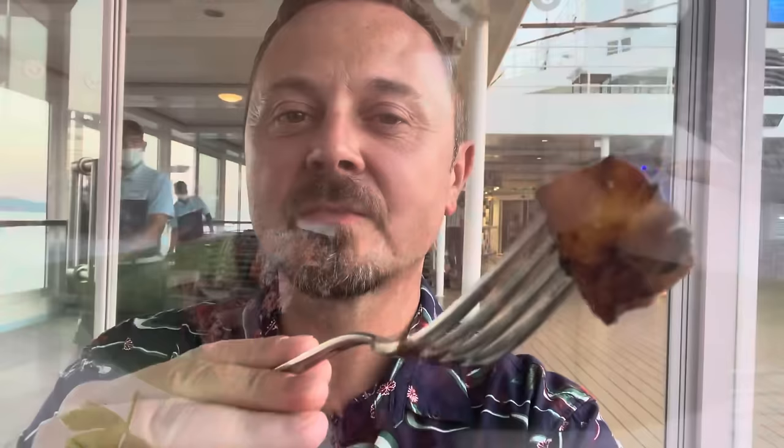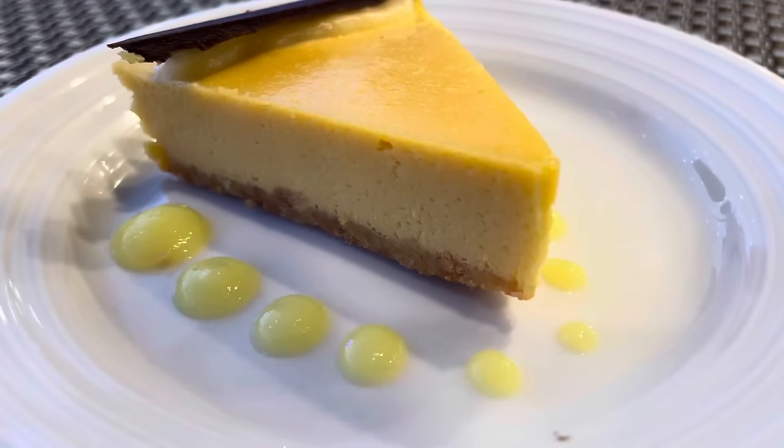Burnt ends. That's really good as well. I think it needs to be a little bit more burnt, a bit more charred, but it's got a really good flavour. Matthew's gone for the strawberry cheesecake. And we also have the key lime pie.